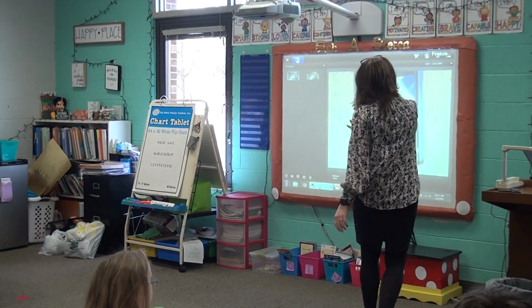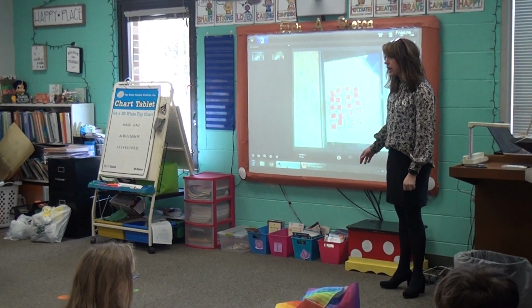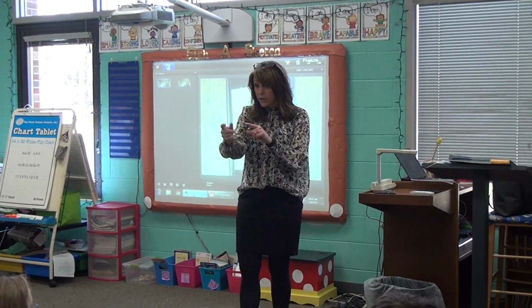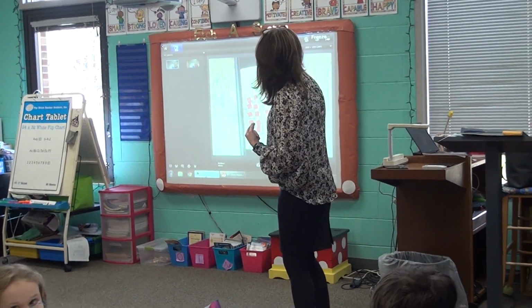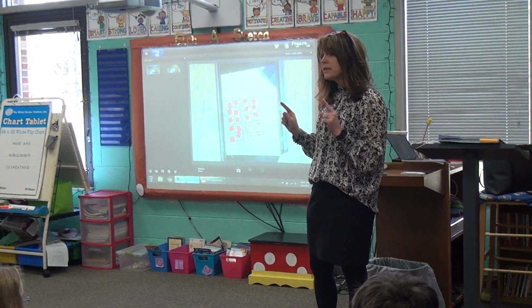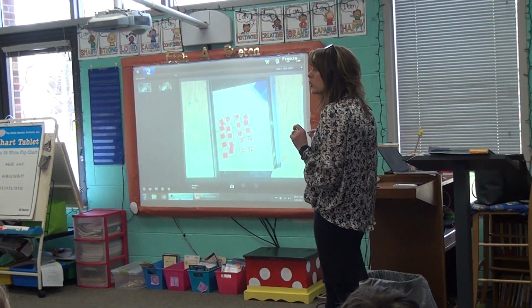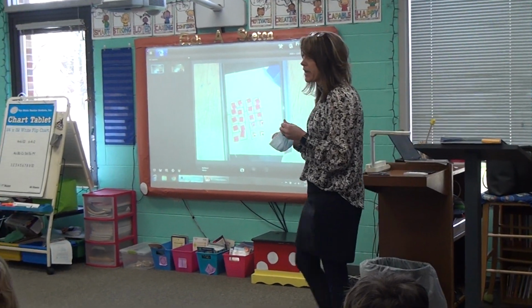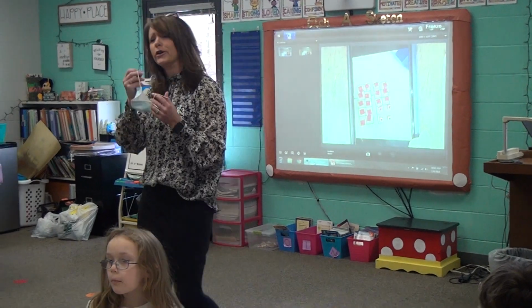So what the digits in that 2-digit number mean. So let's take a look at this model that I saw out there. I saw a lot of your groups making this model. So what I want you to do is talk to your partner about this model. What does this model show? And does it prove Boom or Buzz correct? What does it show? And how does it prove which one is correct? Talk to your partner.